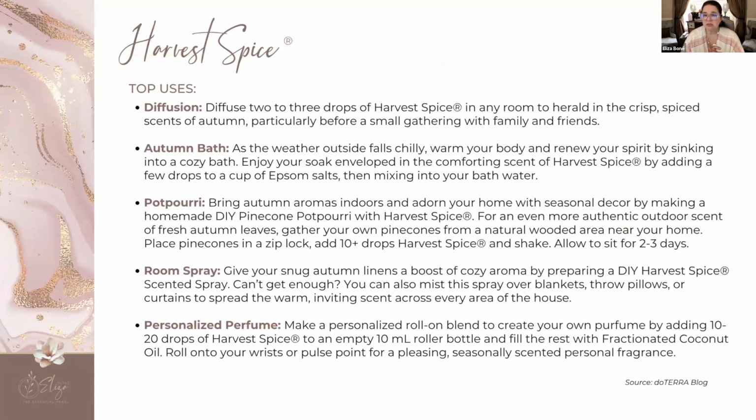Let's learn about some of the top uses for Harvest Spice. Again, because it is a blend, it is ready to diffuse exactly the way it is. At the end, I'm going to share a couple of options for both Vanilla Chai and Harvest Spice if you wanted to add other essential oils to your diffuser.